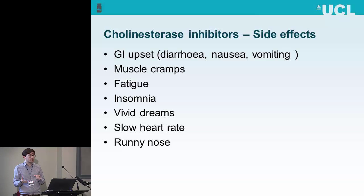Some people report muscle cramps. Some people feel a bit more tired on the medication. Some people actually have difficulty sleeping. And some people actually describe very vivid dreams. Now, for some people, the vivid dreams are perfectly pleasant and aren't a problem. For other people, they're not so much fun. And because we tend to start the medication at night because of this first side effect, what we can do is switch the medication to the morning. And often those side effects get a bit better.